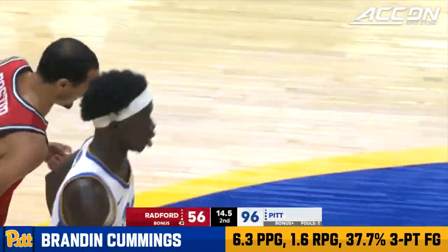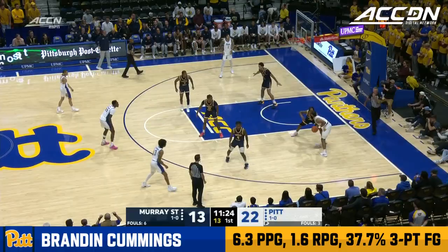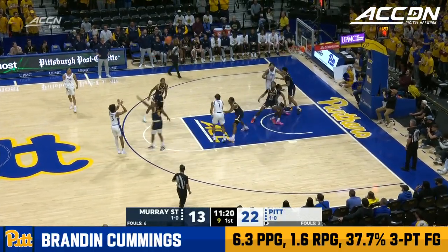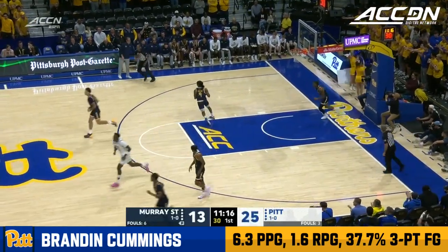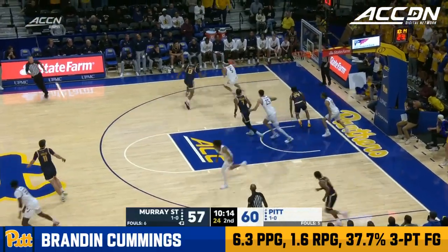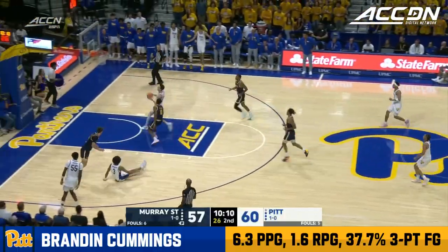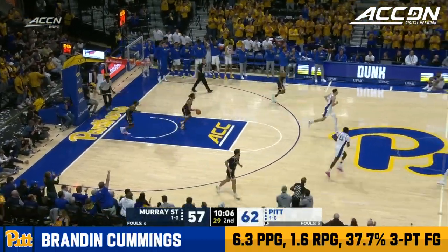Cummings with the lob past Hanjot. Sometimes you just got to get to the basket, get the easy one so we can set up the outside shots. Out to Cummings. 3 ball, yes. Wood the other way. Penetrates. Rejection, Jalen Lowe. You block Jalen Lowe, he's going to block you right back. Cummings, a Diaz slam. Perfect example.